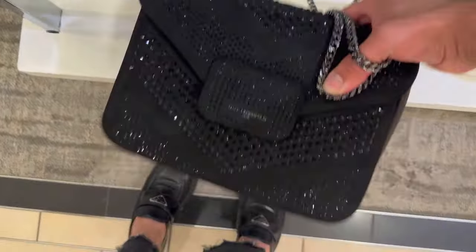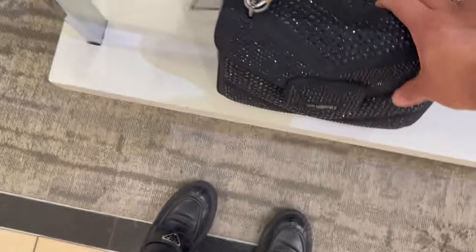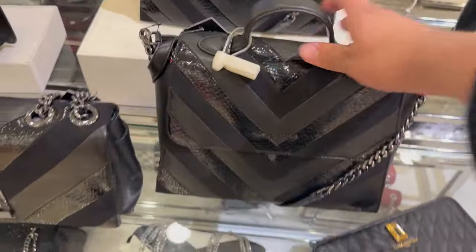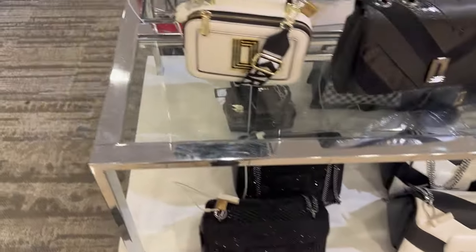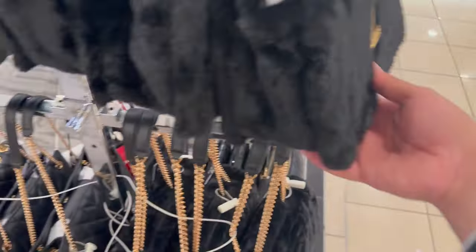These crystal ones are cute too. This looks like a little cute one. I like the little chevron, but I don't think chevron is back in quite yet. But that crystal one with the chevron I do like. And they have like a lot of 50% off ones. Styles, they definitely have a lot of bags on sale, like a lot of racks. This one is a little too plush for me. And then yeah, they have a lot of bags on sale.